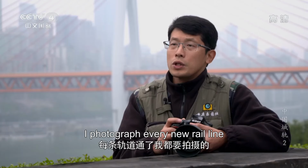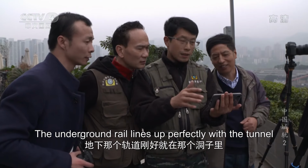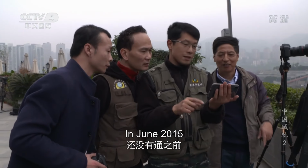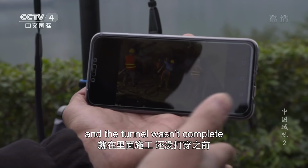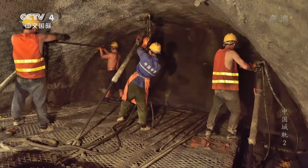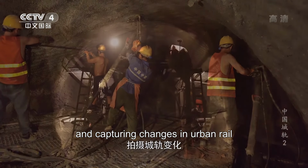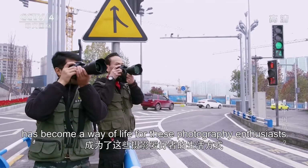I photograph every new rail line, including the recently opened Line 6 and the Dongshuimen Yangtze River Bridge. The underground rail lines up perfectly with the tunnel. In June 2015, it was not open yet. The construction was still underway, and the tunnel wasn't complete. You could see the workers covered in sweat. Documenting the city's development and capturing changes in urban rail has become a way of life for these photography enthusiasts.